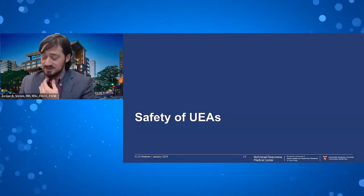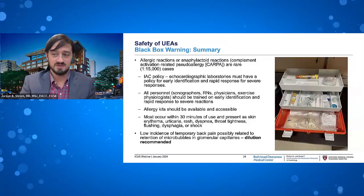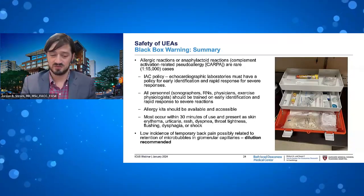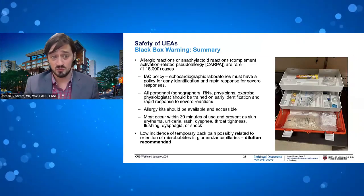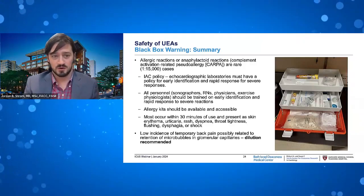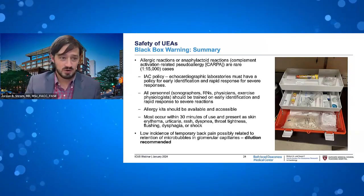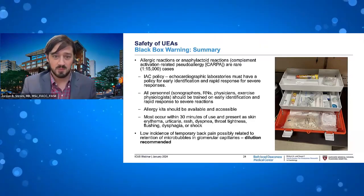So this is a safety talk. I wanted to talk about contrast and the safety related to contrast. Now, while contrast, as I'll show you, is amongst the safest of all contrast media, allergic reactions do occur. So-called anaphylactoid reactions occur in about 1 in 15,000 cases. So they're rare, but they do happen.